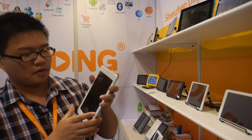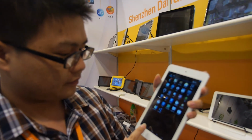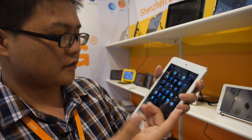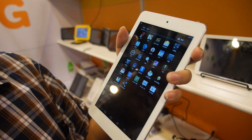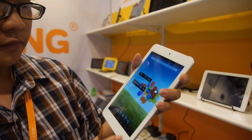What's the CPU here? This is a Rockchip 3168. How much? The price for this model with 1G RAM, 8GB flash, and IPS screen is about $70. All right. Long battery life? The battery is 3000 mAh. How long does it work on battery? About 4 to 5 hours.